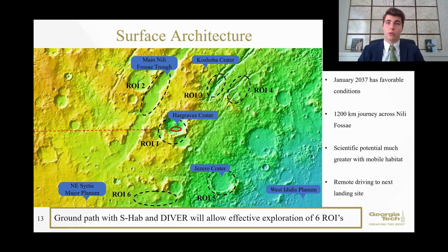Our short-duration surface mission, set to occur in January 2037, allows for a relatively simplistic surface architecture and targets a window of favorable conditions. These include relatively low dust storm frequency, a one-way Earth communications delay of only 15 minutes, and a solar activity well below maximum. The 3 craft will land within an ellipse inside of Hargreaves Crater, chosen for its flat terrain, low elevation, and high scientific potential due to its location within the Neely-Fosse exploration zone.